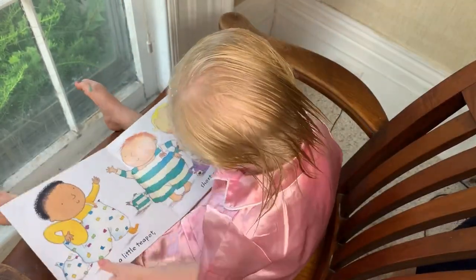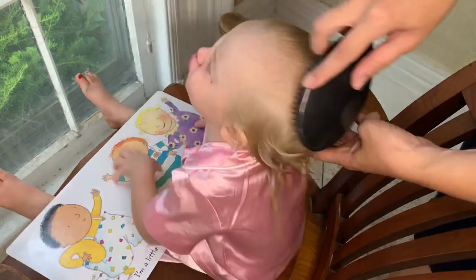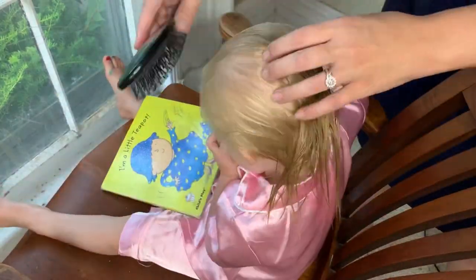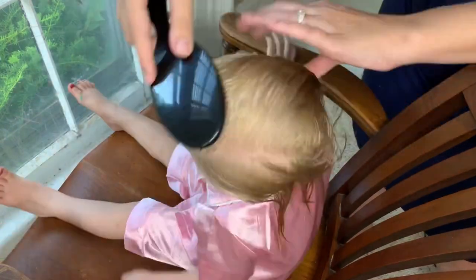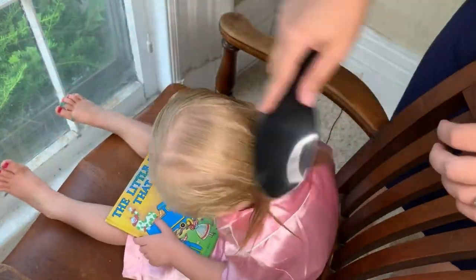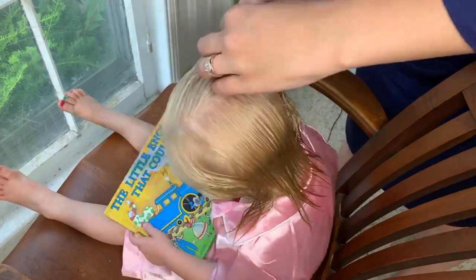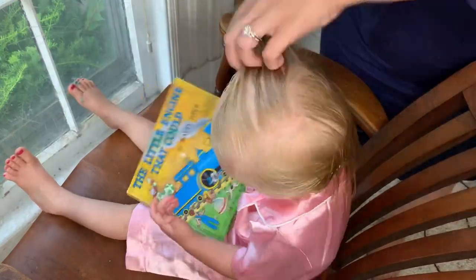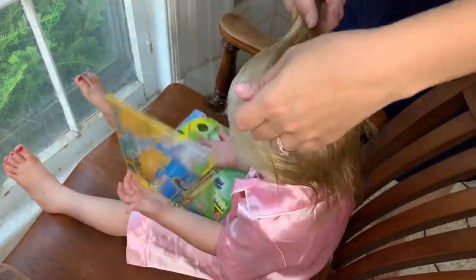Toddler, let's see, Madeline is almost 2. Josephine is 3.5. Josephine's getting close to preschool age. Let's see how Maddie does. She does start squirming towards the end, but nothing major.